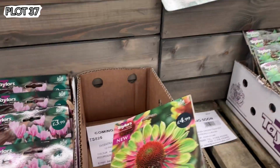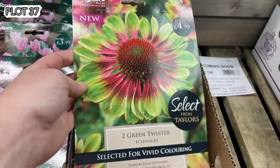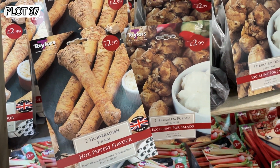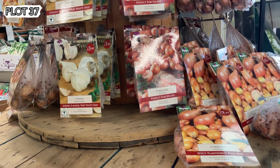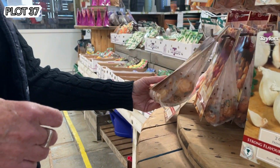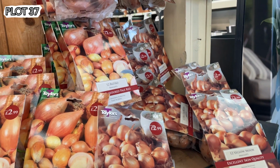Oh, look at that. Oh, that's nice. Look at that echinacea. Isn't that amazing? That is stunning. They've got masses and masses of veg stuff in here. They've got horseradish and Jerusalem artichokes and rhubarb. Loads of stuff. And masses of onions and garlic. I don't think I've ever seen this many different varieties of onions in a garden centre. We've got Red Sun, Yellow Moon, Bistro. Just masses and masses of onions and garlic.